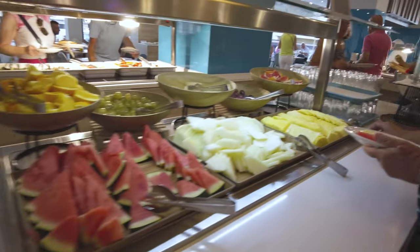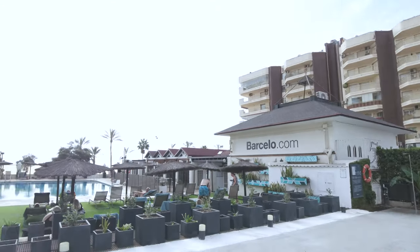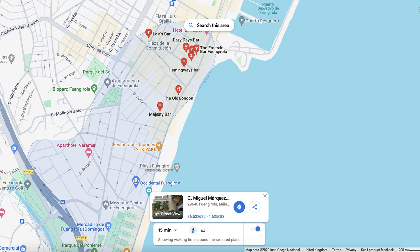Rocky Earth Guy here. Today I'm staying at the Occidental in Fuengirola, and this is a really awesome 4-star hotel. They've got an on-site restaurant, a great room, a swimming pool just around the corner, a fitness center, and there's a number of bars dotted all the way along.